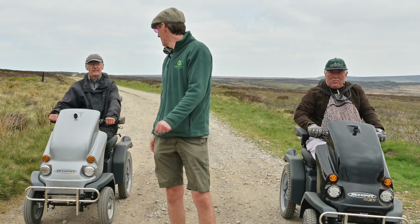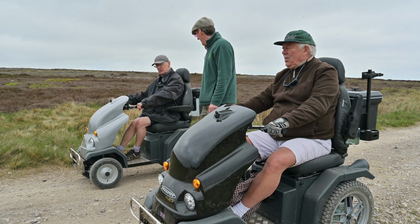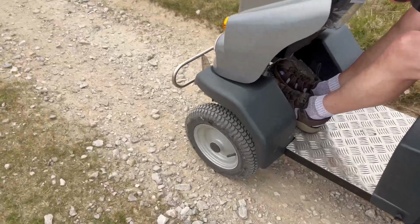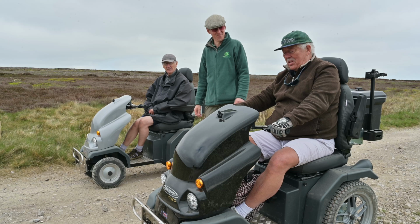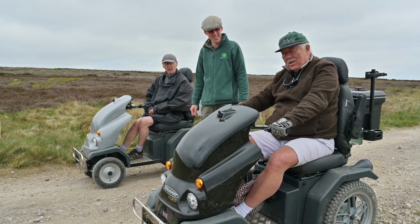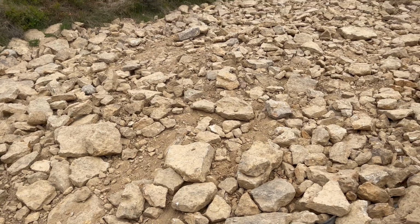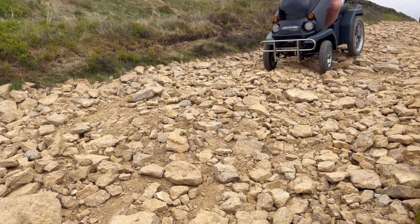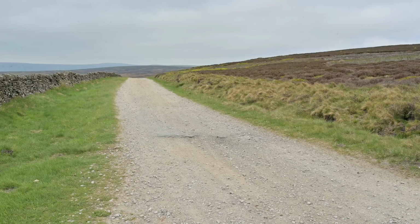So, how did we find that? Oh, fantastic, it really is. I mean, it is so stable. You feel safe at all times, even on the rocky ground. Yeah, good route, very interesting. I think you need a reasonable amount of grip because on the rockier sections some of the stones can snatch at the steering wheel. But other than that, plenty of power, great.